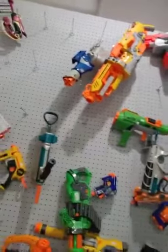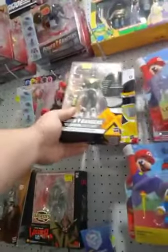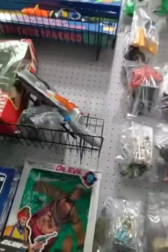You see the Super Bowl electronic football. Giant box. Then some random stuff. You got a bunch of toy guns. A Black Ranger with the Green Ranger shield over him. I don't remember that. Some G.I. Joe toys. I saw a G.I. Joe walkie-talkie right there.